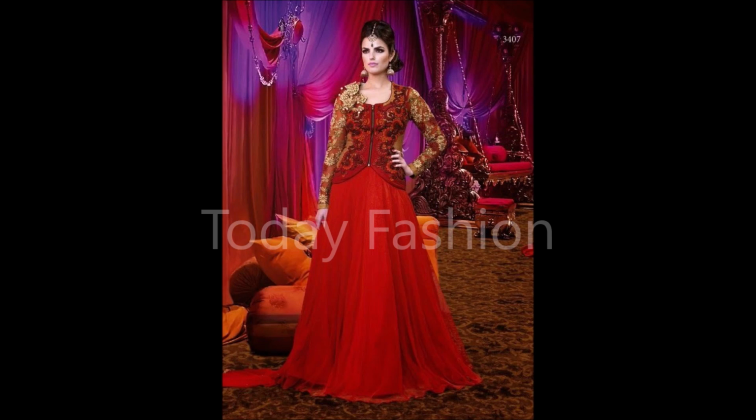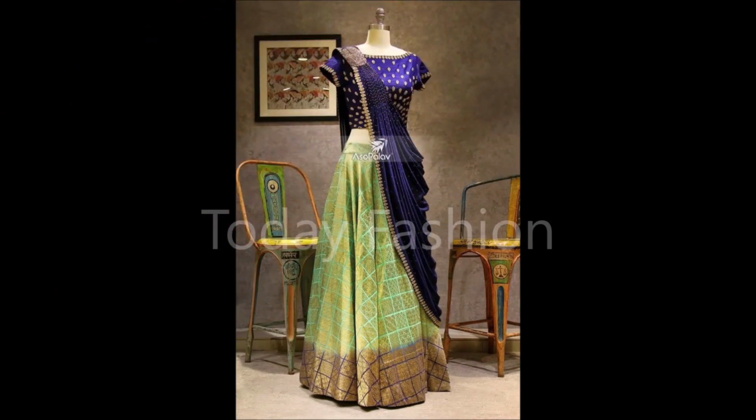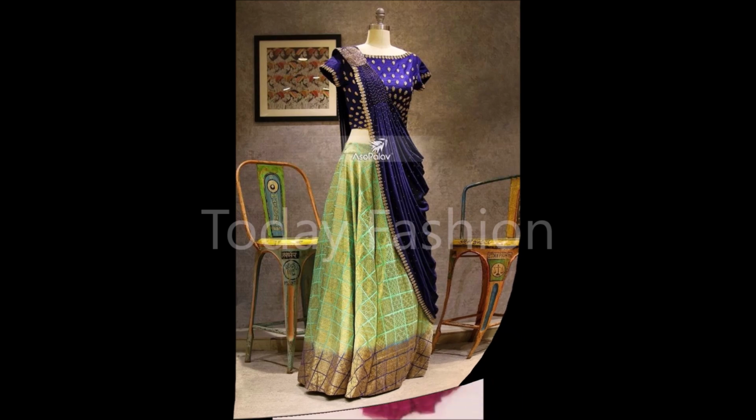So that they can also see and enjoy the designs, and they can also get this kind of design from any of the nearby boutiques or designer shops or shopping malls if they are available.